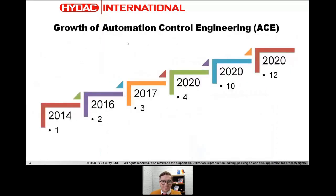We want to go over some of the growth of our automation and control engineering team. As you can see, it started in 2014, and we've seen quite considerable growth. I don't know what happened to the last three numbers. It should be 2018, 2019, and 2020. I do apologize for that, but we've seen quite considerable growth over the years.